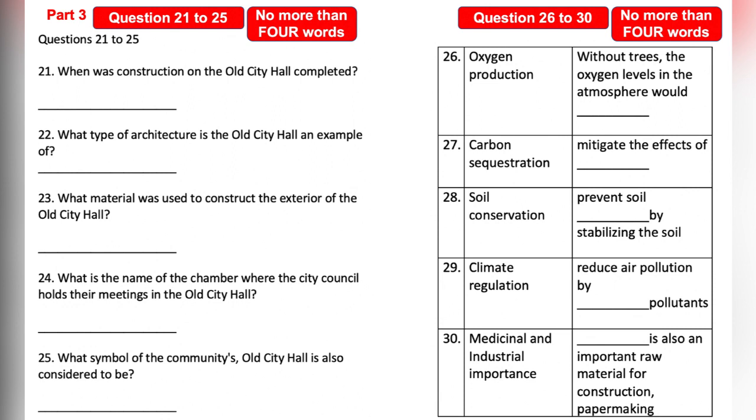Listen to a topic on importance of green trees and answer questions 26 to 30.